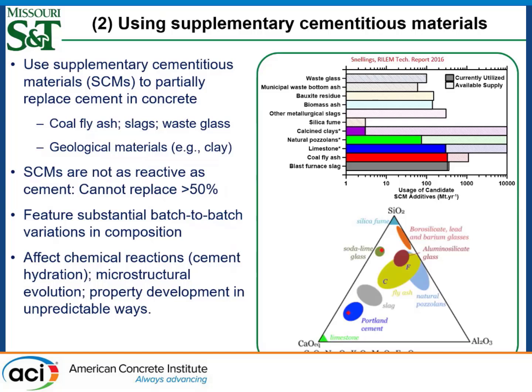Another way is to use supplementary cementitious materials to partially replace clinker in the cement. That means you produce less clinker, which reduces carbon emission. I think in the US, all Portland cement is now replaced by 10% limestone. Cement manufacturers also want to increase the replacement level, but it's hard because limestone is an inert material. Basically, if you have a higher replacement level, you will compromise your performance.